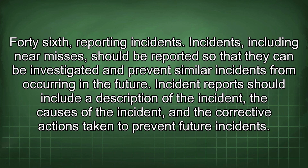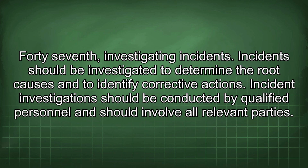46th. Reporting incidents. Incidents, including near misses, should be reported so that they can be investigated and prevent similar incidents from occurring in the future. Incident reports should include a description of the incident, the causes of the incident, and the corrective actions taken to prevent future incidents.